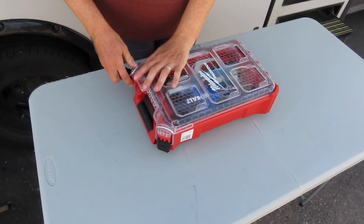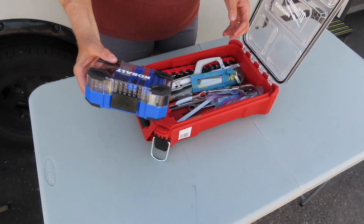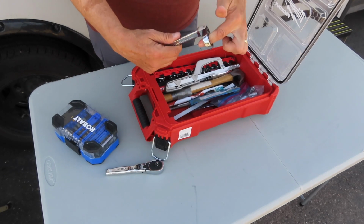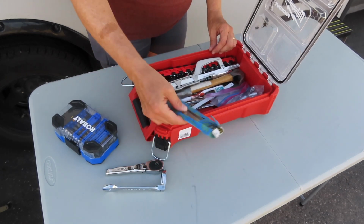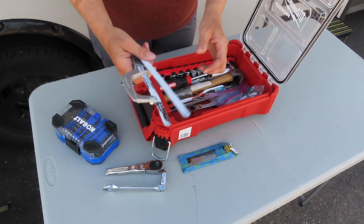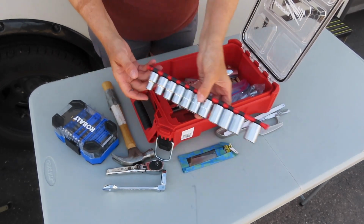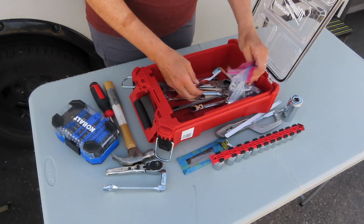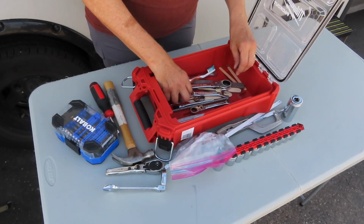In the bottom Milwaukee box is more mechanical tools. So we've got a set of drill bits, ratchet wrenches, and these are kind of angled, makes it easy to get into places. This is spare blades for that box cutter. There's a metal saw and spare blade, a hammer, a socket set. What else? We've got another hand driver there. More sockets. Just an assortment of socket wrenches.